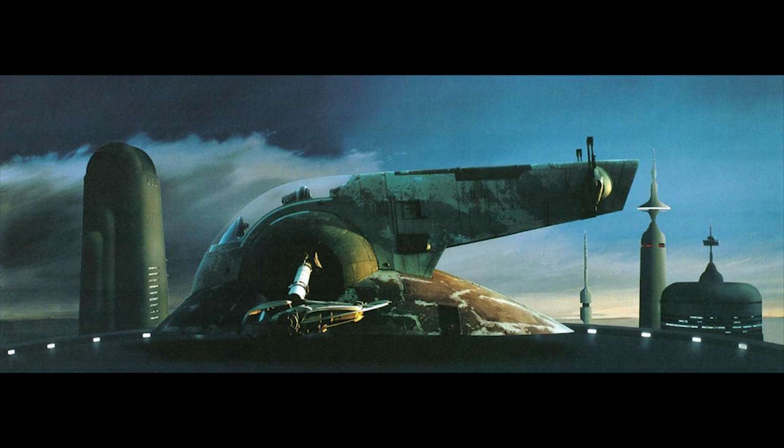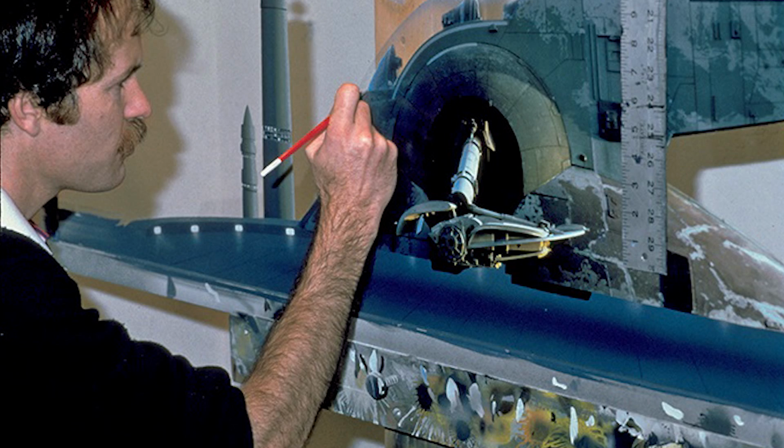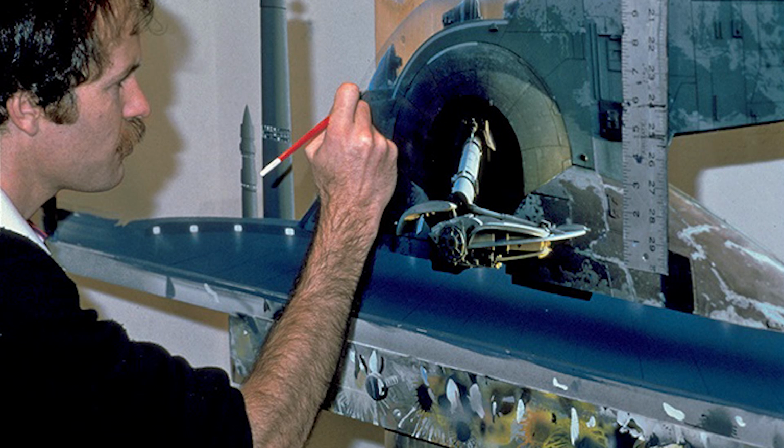In order to save some money, some of the shots were created using matte painting to depict scenes. This shot of Boba Fett's ship in Cloud City is almost completely made from a matte painting. Here is Harrison Ellenshaw working on the final details.